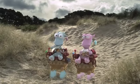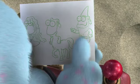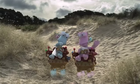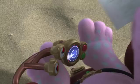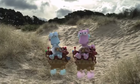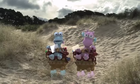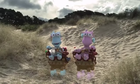Oh, you're going to look for the gnome, are you, SpottyWot? And you're going to look for the centaur, are you, DottyWot? Good idea. Splitting up will help you to find them more quickly. If those creatures are real, that is.